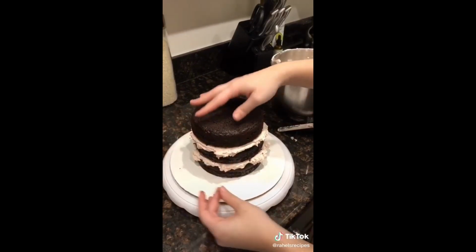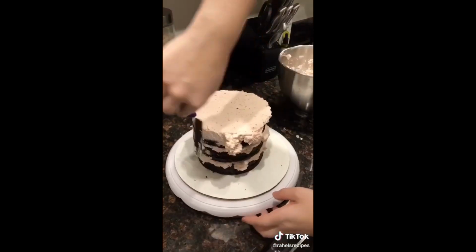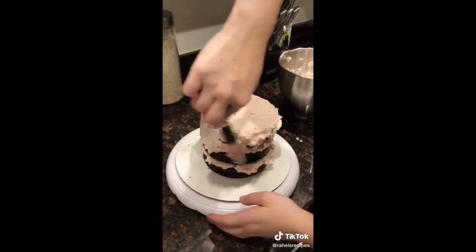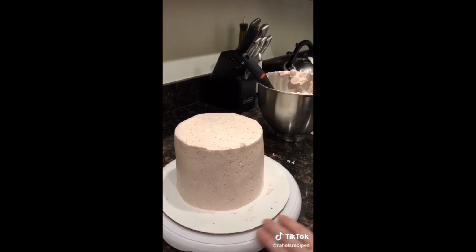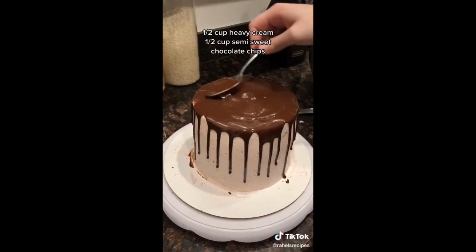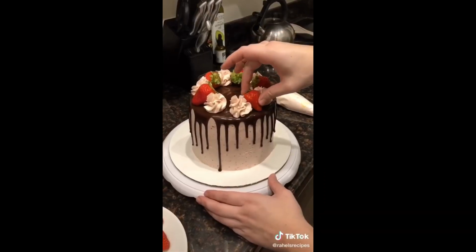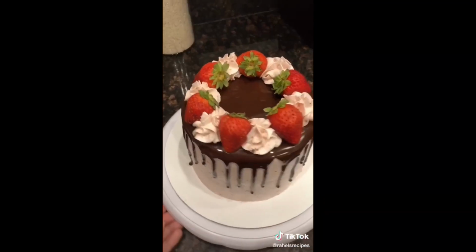This is my favorite cake because it tastes like eating brownies with fresh strawberry ice cream, and it just makes me so happy. I top it with a ganache drip, which is just half whipping cream and half chocolate melted together, and then I decorate the top. It's the best cake. I know it's extra, but it is so dang good.